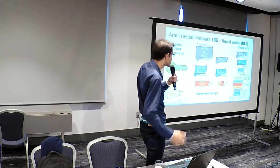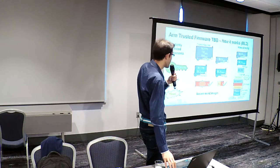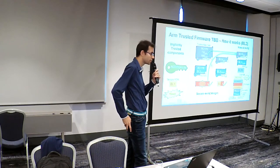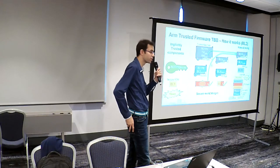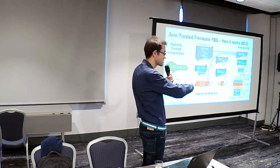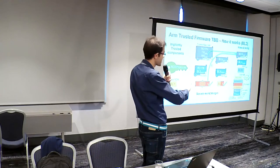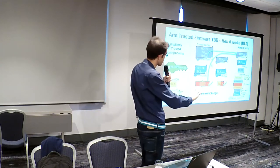So by doing so, all the BL3X images are verified. And then it's again BL2's responsibility, running at SL1, to verify the final BL33 normal world image. There is a separate set of certificates also in this case, again allowing a separation of the signing authority, in this case to an operating system vendor.